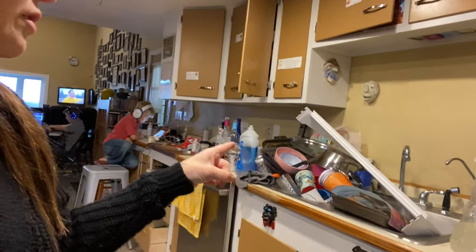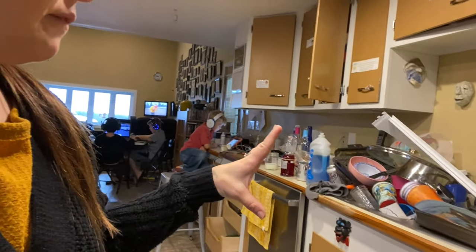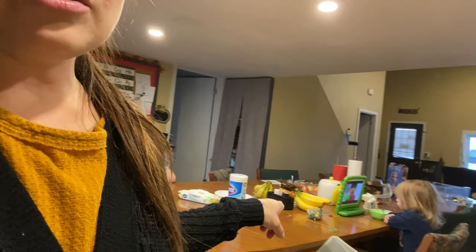So I need to do dishes, and our sink is kind of little. When we have even just a little bit of dishes, it looks terrible, but we try to do this every morning. Then our kitchen table just needs to be picked up a little bit after breakfast, and then we're going to start decorating. You guys will see how we decorate and stuff for everybody to come over.